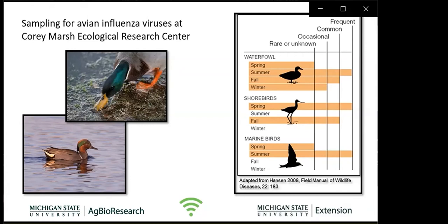Given the role of migrating waterfowl in the potential dispersal and movement of these viruses, and that the juveniles, those first-year birds, are the most likely to be actively infected, we see most of the circulation among waterfowl in the late summer, early fall. Therefore, our sampling efforts are concentrated in the fall months, which is nice because it aligns with the state's duck banding program.